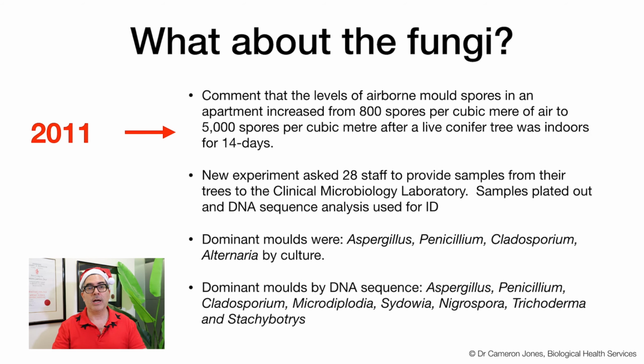And when they did this via molecular DNA sequencing, they found Aspergillus, Penicillium, Cladosporium, Pseudoia. Now, this is interesting because here we're seeing some other ones which are not found in culture. They also found Nigrospora, Trichoderma, and Stachybotrys. And this is interesting research in its own right because it shows that some fungi don't show up in Petri plate culture but do under molecular sequencing identification. However, the take-home message was that introducing a Christmas tree definitely does amplify the levels of molds present not only on the tree but in the airspace, and that this is just a fact of bringing a live biological tree into the home.